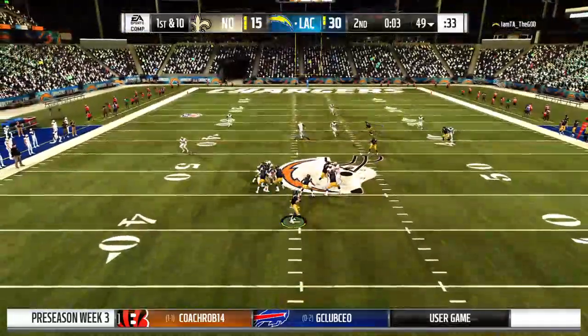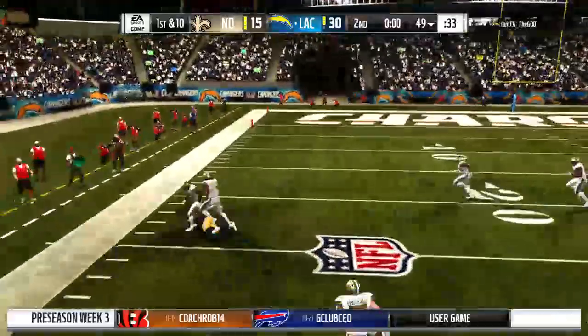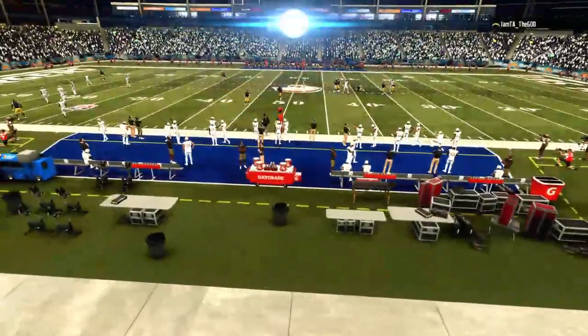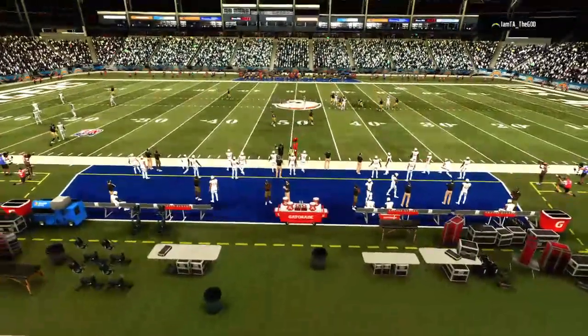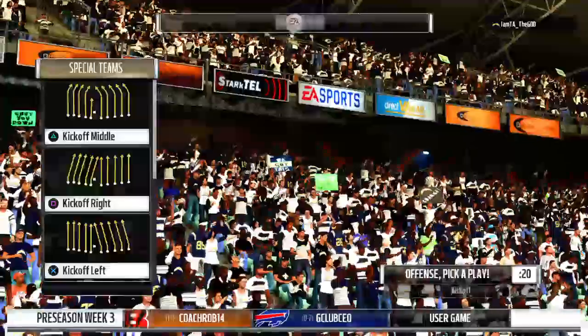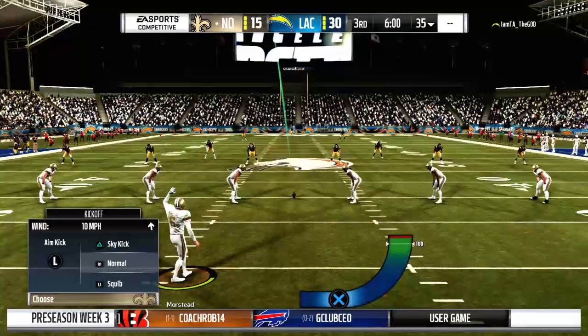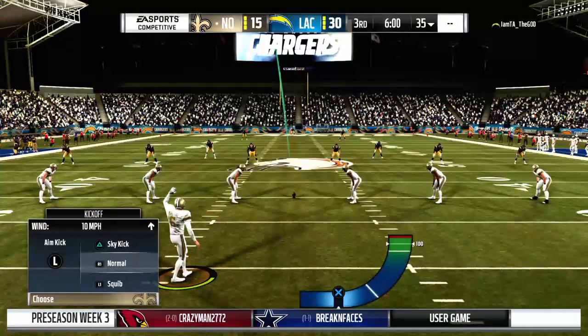The final shot before half for Keenum. And a diving grab. I think he got that. Yes. So we reach halftime in what's been a fairly one-sided game so far. As we send you to our EA studios in Orlando, here's Jonathan Coachman with our EA Sports Halftime Report.